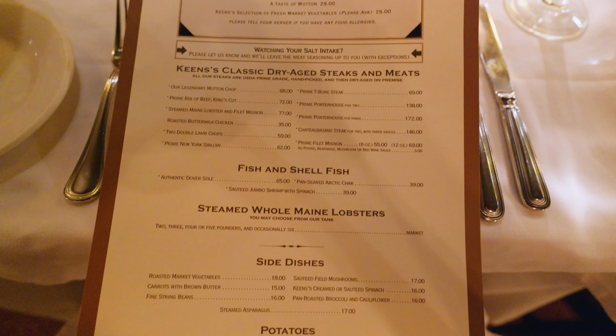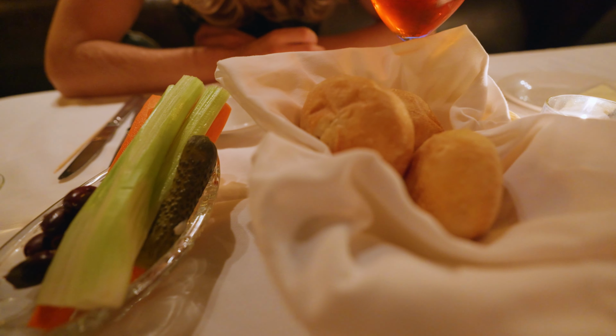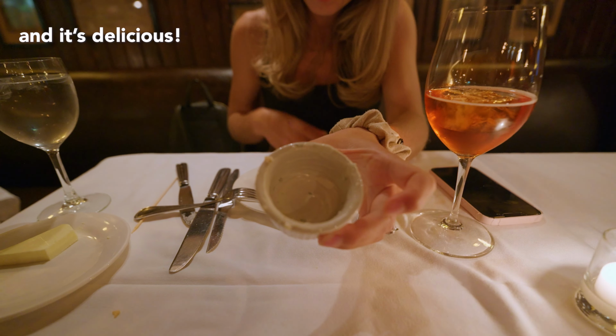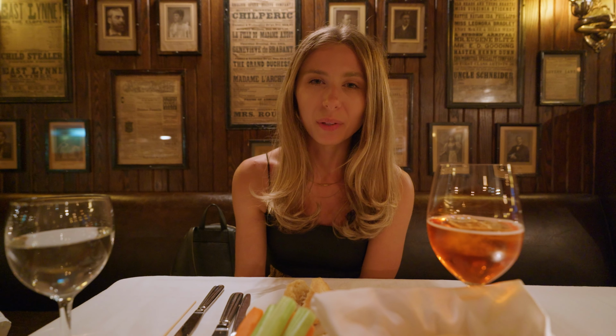We just sat down and we're already served some bread, veggies, and this dressing. I'm assuming it's ranch. We already have drinks in front of us. The service has been incredible so far. And we placed our order.